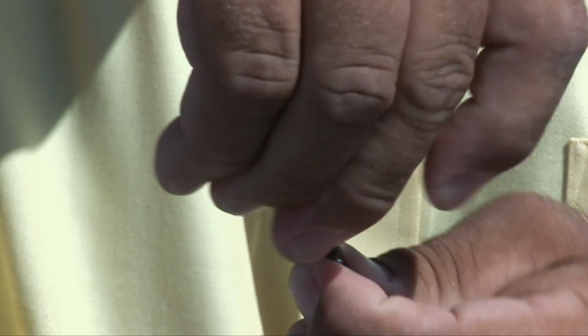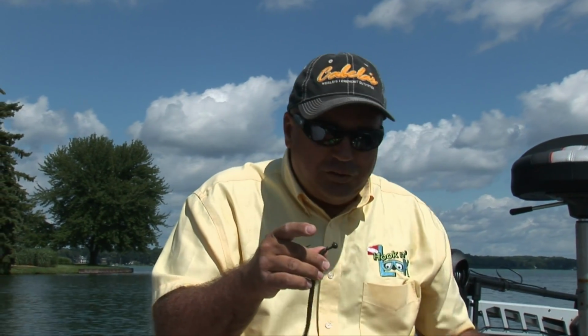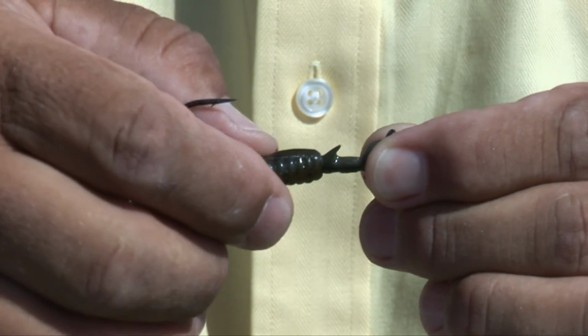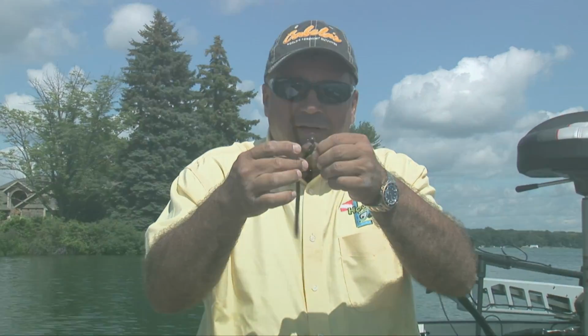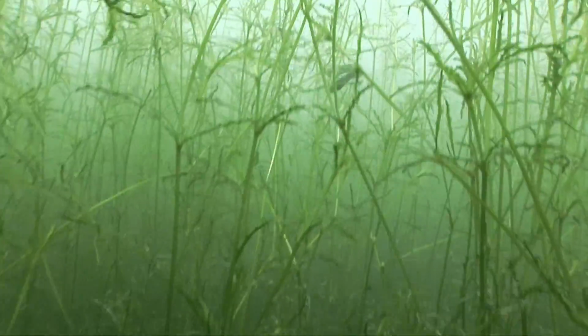I'm gonna show you a little trick that I do. Now I'm rigging this shaky style. But what I like to do is take a little drop of crazy glue and put it on the jig head. This Elaztech really takes to it. And I'm gonna push it up on the jig head so that it sticks right up on the jig head. It almost melts to it. And that is the rig, shaky style.